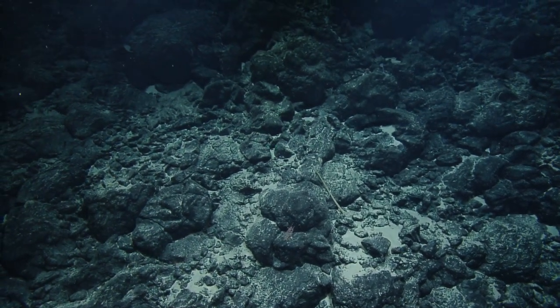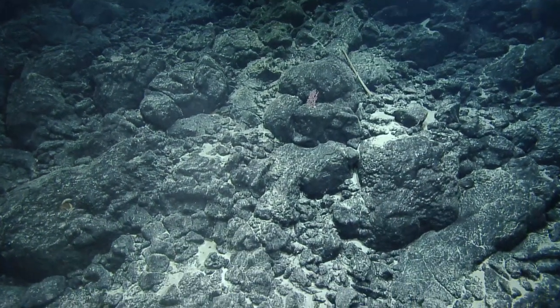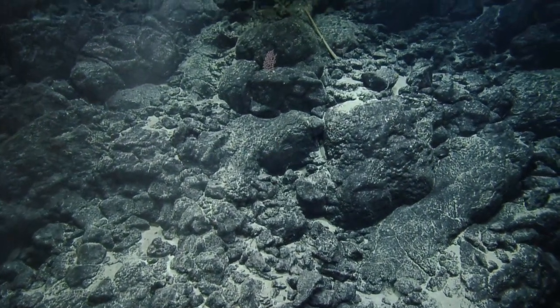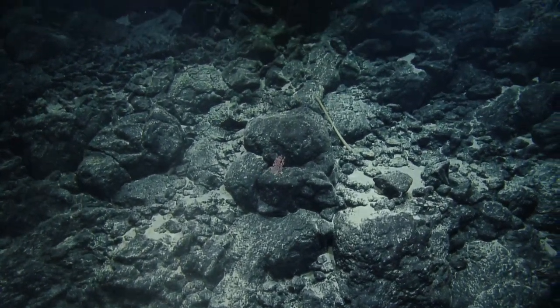What was that one called? Hemicorallium. What does that mean? It's a genus of precious coral. Okay. The true precious corals, I guess.